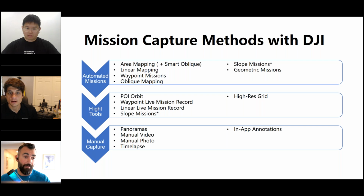There are a lot of things on this slide though, so it can be a little overwhelming. There are all these abbreviations, POI, linear, what does that all mean? Hopefully we can break it down for you and give you a feel of what to look for and what to go to first when you encounter something unique.